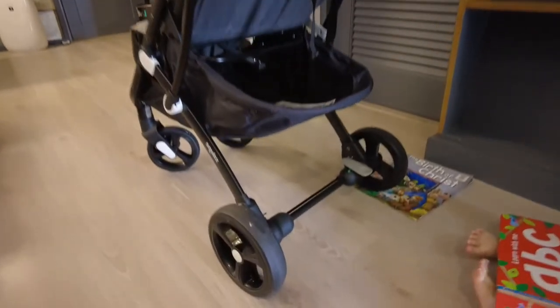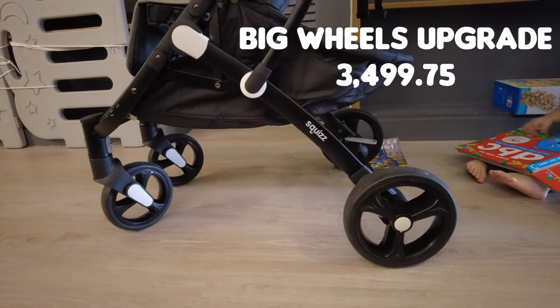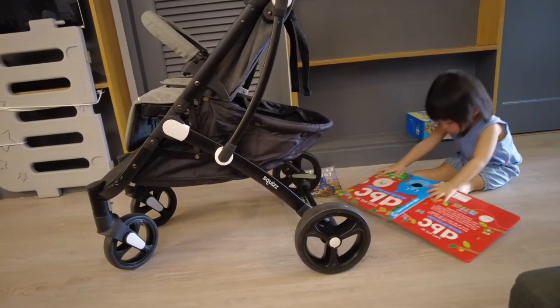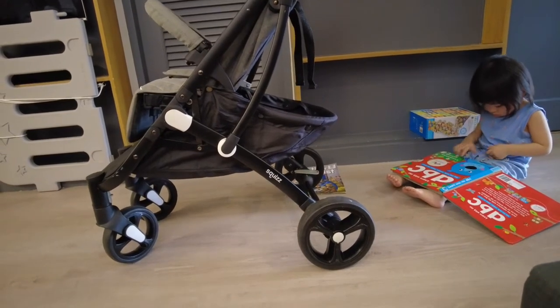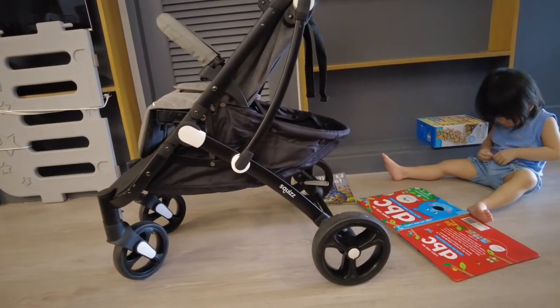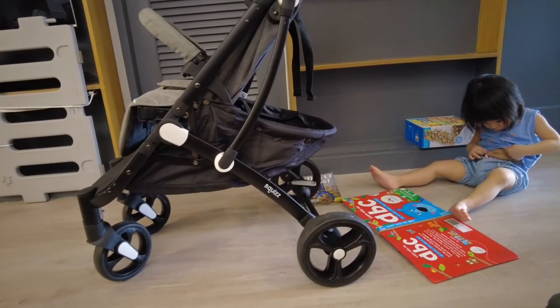There. So another upgrade that my parents bought is the wheels. This is the bigger set of wheels for the stroller. Actually, my mom doesn't know why we upgraded. It's my dad who wanted to upgrade, but it's a bigger wheel compared to the original wheels that this comes in. So I guess if you have any knowledge about wheels, you'll know why.